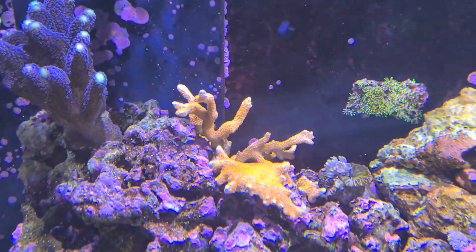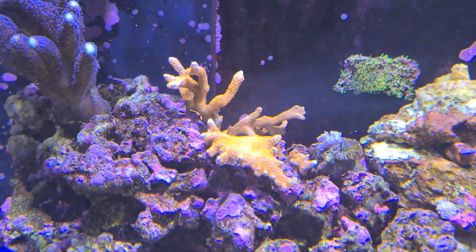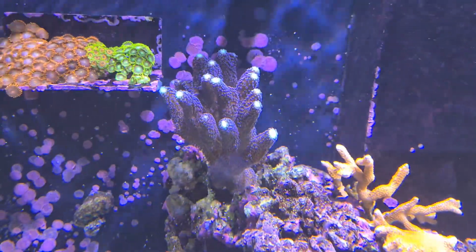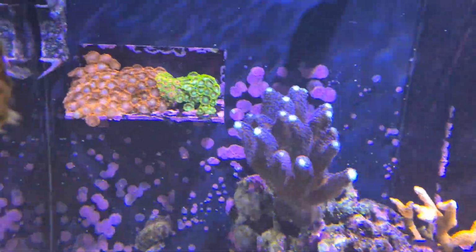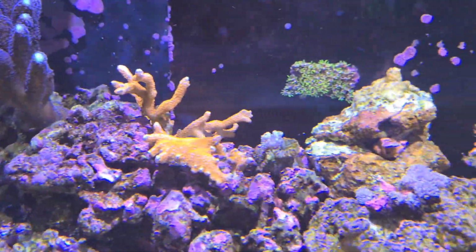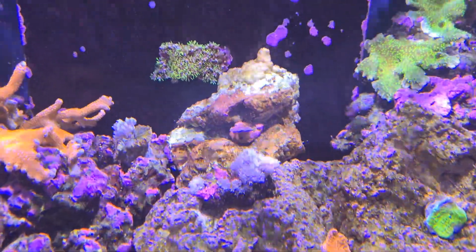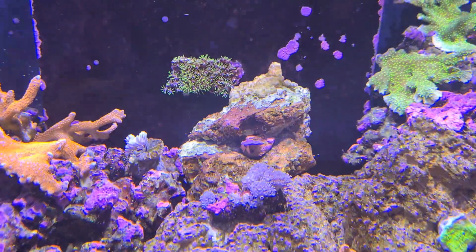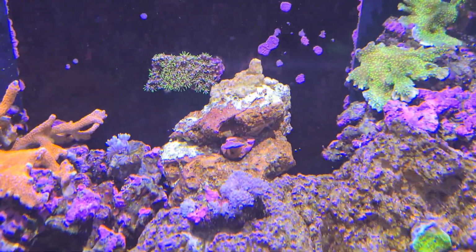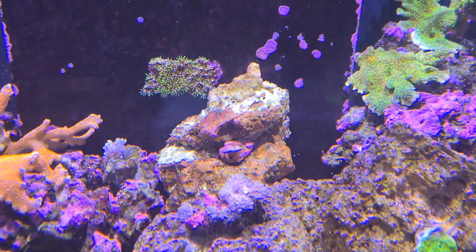Red Digi, it's doing okay. It's had a bit of a rough ride really. It's been shifted about this tank loads, but it's doing okay. The Stylo's really erupting its new white tips again. Zoas all open and happy. Colour's got to come back on stuff a little bit, but with this tiny little shard of purple, God, I'm going to zoom in and mess the camera up because I've got a clip filter on the camera, but there's a piece of purple Montipora capricornis just up there near the top, and that's doing okay.